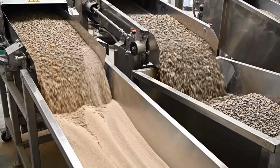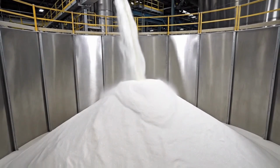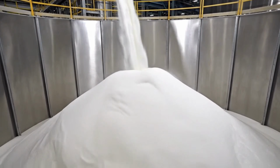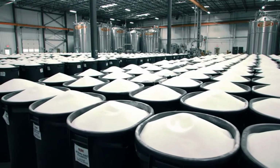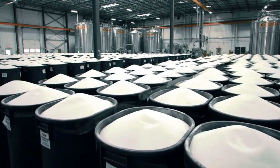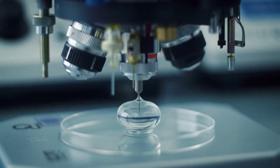The larger crystals are separated for specialty use, collected in a separate designated bin. All three grades flow to different chutes, organized and classified for their specific purpose. Granulated sugar fills the massive storage bins, creating a white mountain that rises steadily.